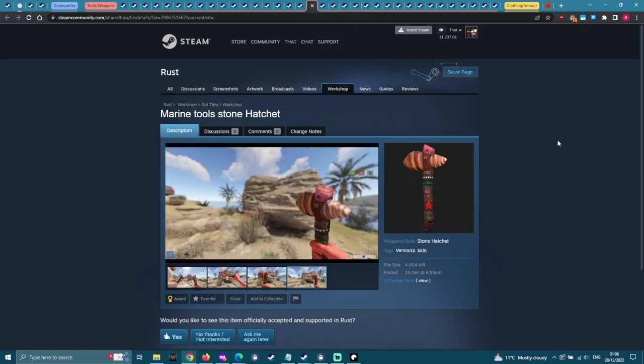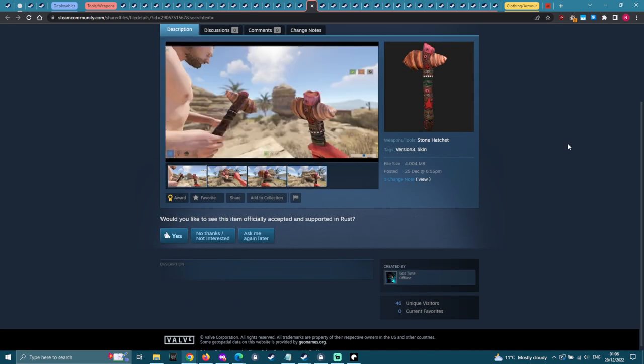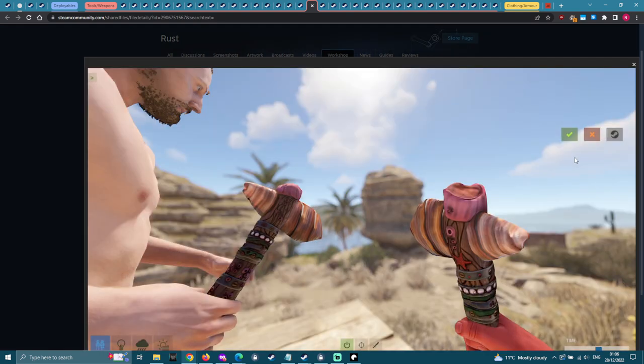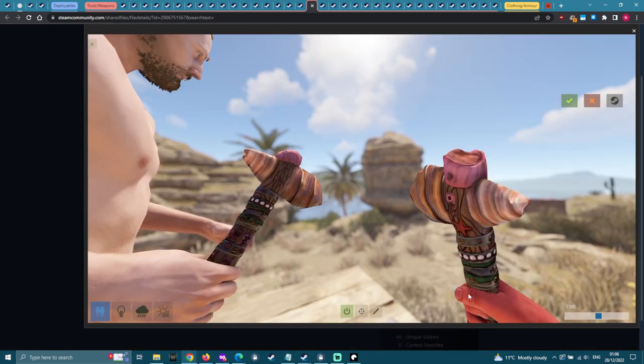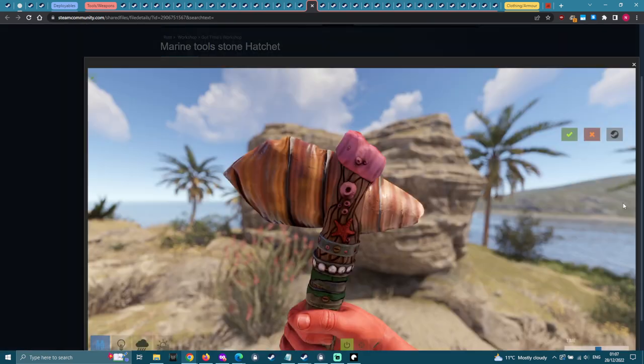We have the Marine Tools Stone Hatchet. We will also show off the pickaxe in a bit. So Got Time has decided to make some stone tools. Yep. Just seems to be like a sedimentary sea rock of some sorts with some starfishes there and just a nice pattern. If we look closer, sedimentary is the word, right? It's when rocks just kind of have various bits stuck to it or what.